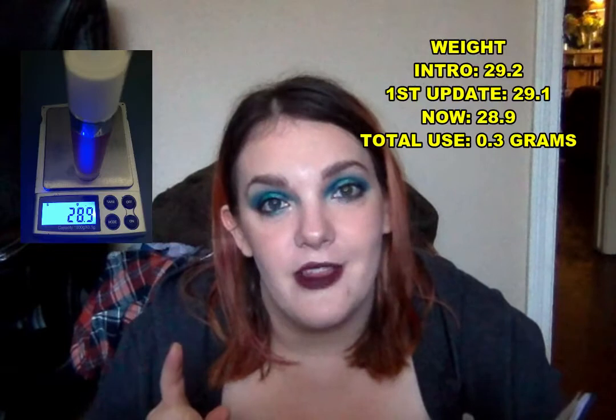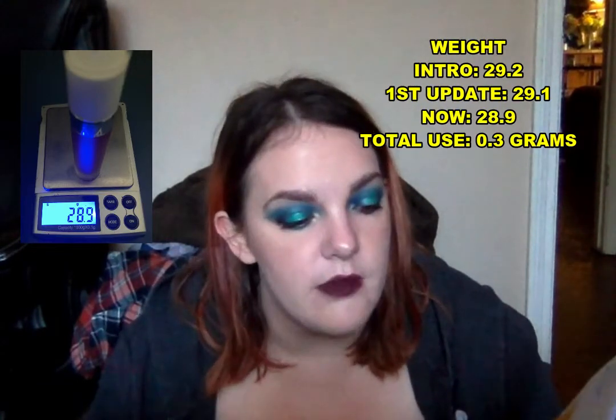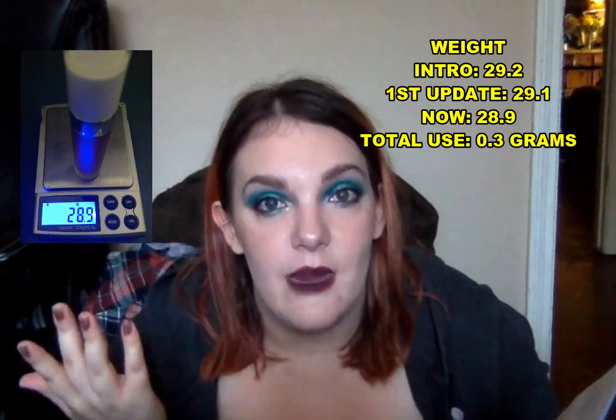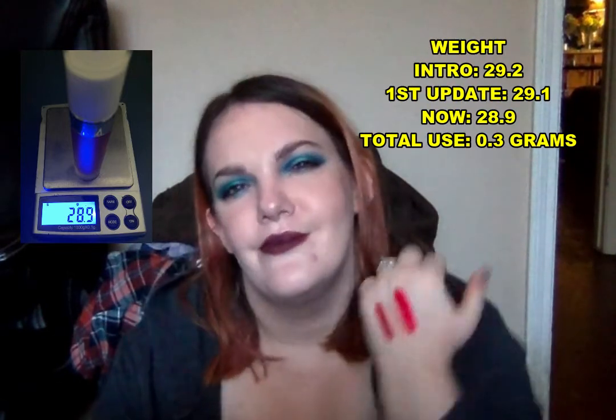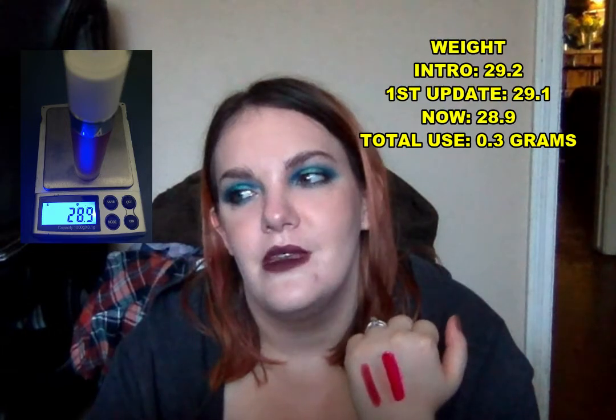But I am looking at the weights right now. First month that I brought it in, it weighed 29.2 grams. The next month, after using it 4 times, it weighed 29.1. Right now, it weighs 28.9. I don't know how that math is going, but regardless, whatever. I'm just like, oh, okay, you're gonna make up your mind whenever you want to. Go for it.